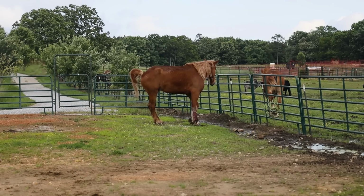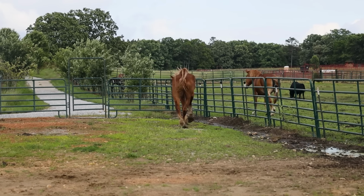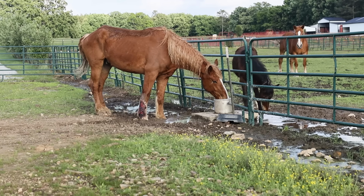It gets into the nervous system and it moves through the nervous system, which is what causes the variable neurologic signs that we see. So it kind of does whatever it wants because it's a living thing moving around inside the horse's central nervous system. So it can show up in variable signs.